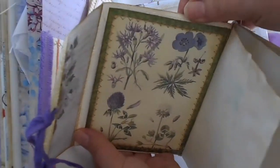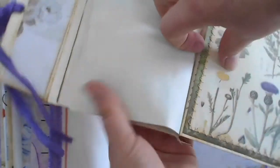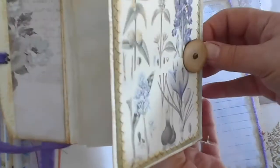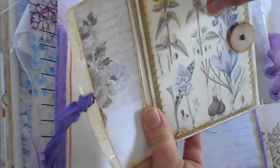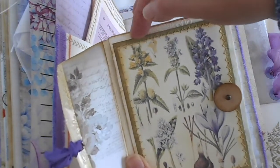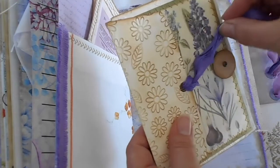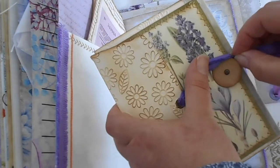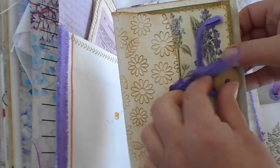And then it had many tuck spots, like there's a tuck spot there and there's another tuck spot here, so you've got several different spots, and then there's a tuck spot on the back somewhere. I think that might be up the top there, so you can tuck things in all over the place with that one. And then she just had it wrapped around this little bit there.